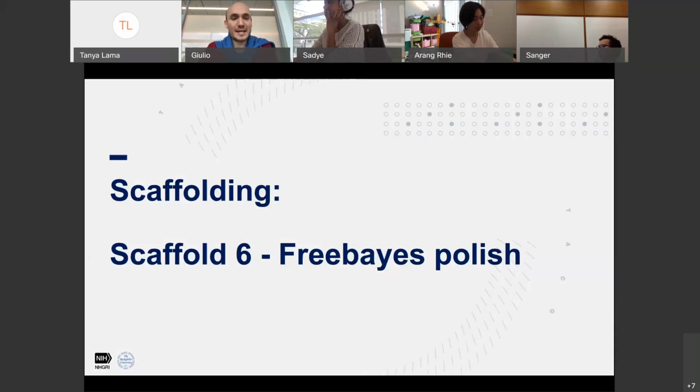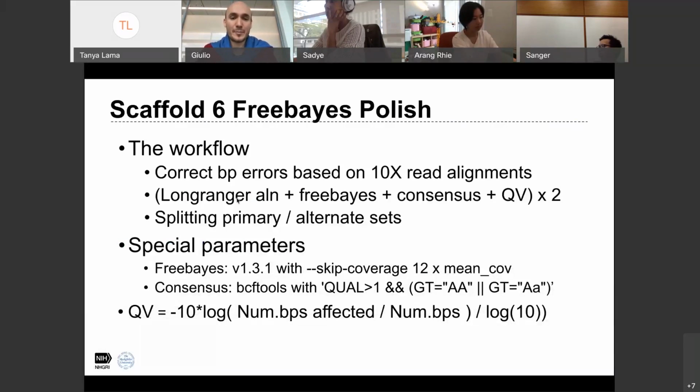Then, as I said, we also polish with 10x data, so you take all your 10x data and map it back again. We use Long Ranger, which is the proprietary software from 10x Genomics, to align the reads. Then we use a variant caller to check the consistency of the alignment with the individual base calling within the genome assembly. We run this step 2 times, as you can see with the 2x, to reach a final consensus sequence. As I said in the very beginning, we are targeting QV40, so the individual base calling should be QV40, that is less than 1 error every 10,000 base pairs. That's why we run 2 rounds, because we have seen that this usually reaches QV40.